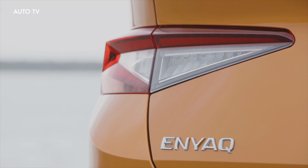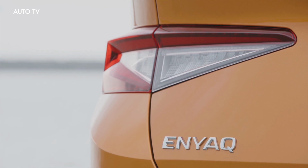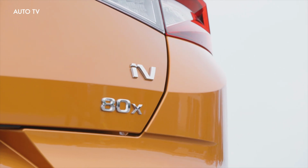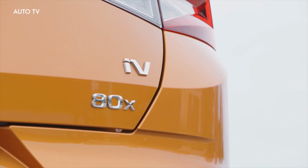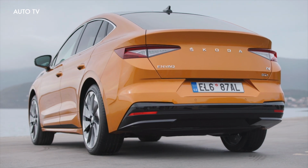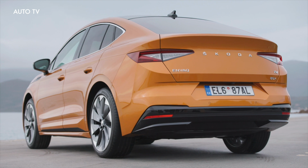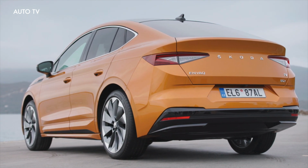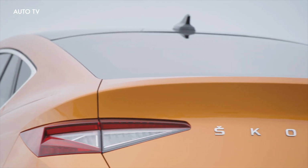You won't feel shortchanged when it comes to equipment, either. All models have a 13-inch center display with optional augmented Sat-NAV, and a 5.3-inch digital instrument binnacle. Also on the standard kit list is climate control, a heated steering wheel, keyless entry, and a full suite of autonomous driving aids. The VRS model adds 3-zone climate control.